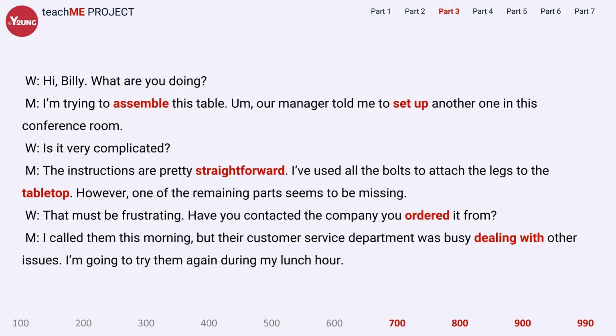Hi, Billy. What are you doing? I'm trying to assemble this table. Our manager told me to set up another one in this conference room. Is it very complicated? The instructions are pretty straightforward. I've used all the bolts to attach the legs to the tabletop. However, one of the remaining parts seems to be missing.